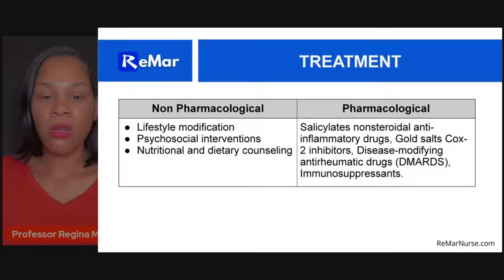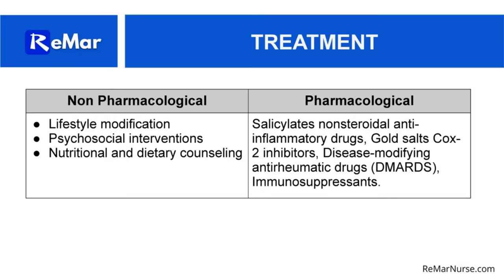Pharmacological, we want to give our patients the salicylates, right? Non-steroidal anti-inflammatory drugs, gold salts. Gold salts have anti-inflammatory properties, so they can actually be injected into the muscles, or you could take them by mouth. COX-2 inhibitors, you can give DMARDs, which are disease-modifying anti-rheumatic drugs, and immunosuppressants.